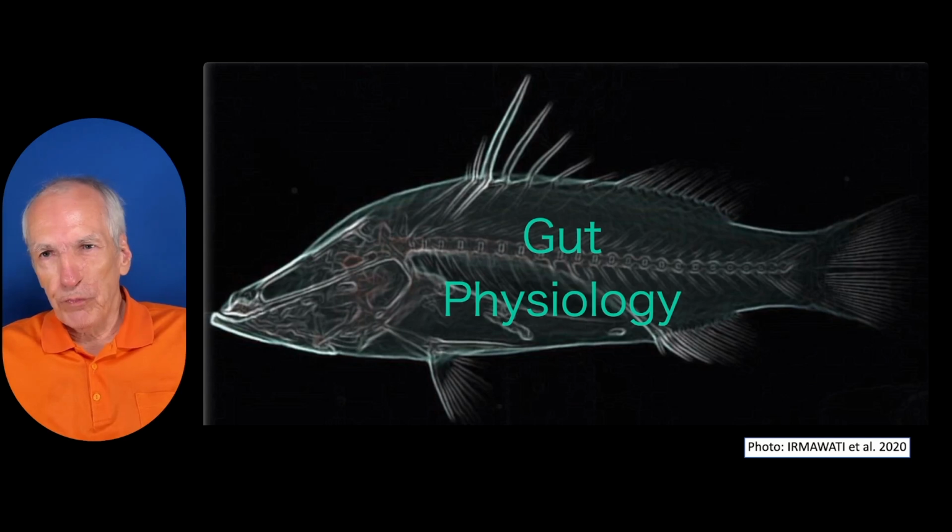Now I'd like to shift focus a little bit and talk about gut physiology. So moving now away from production into biology. This is a picture from a paper published by Hermaphroditic et al. in 2020. They're looking at bone structure in relation to mineral intake and vitamins and so on. It's a wonderful X-ray, which I thought I would share with you here. And the paper actually has a number of other interesting photographs.